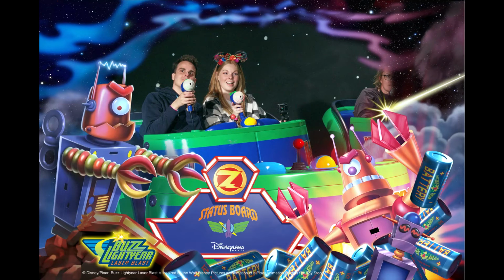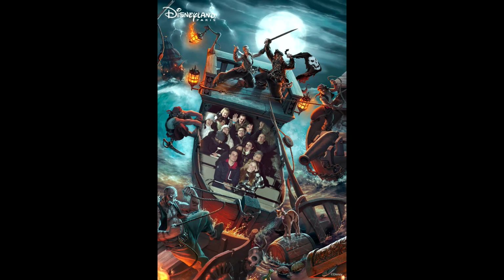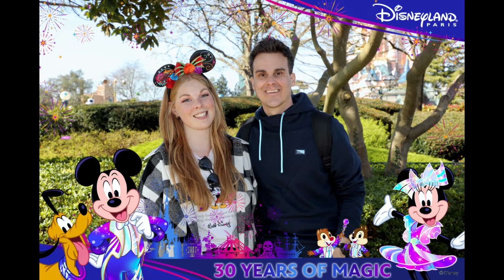Unfortunately, not all the rides in Disneyland Paris have a photo pass moment, but definitely the big rides such as Buzz Lightyear Blaster, Big Thunder Mountain, and also Pirates of the Caribbean have a photo pass moment. And there are also some photo pass moments throughout the park. And you just really have to look for a cast member with a big camera and also the Photopass sign that I showed you before. And these are some digital Photopass moments and they will add in some characters later on.